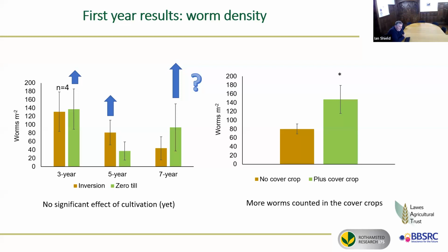Yeah, there's a lot of variation there on the left-hand side with the cultivation and the rotations. So nothing too much we can say there. We'll see if they're going to continue to rise with zero tillage or maybe not. It's all there to be found out. And that's all I have to say at the moment.